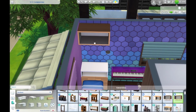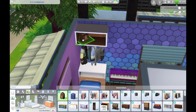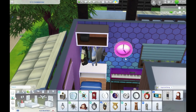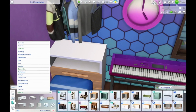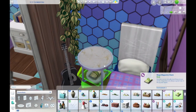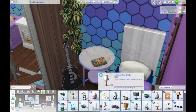We add some clothes over here and then something above the keyboard, I think. Maybe a painting or something, I'm not really sure. Oh, a clock. Do we add the clock? Yep, we add this clock. I thought that the pink brought in the pink from the keyboard really nicely, and I really liked that. And then here we are cluttering up this nightstand, and then I think we move on to the next apartment.